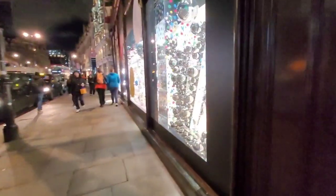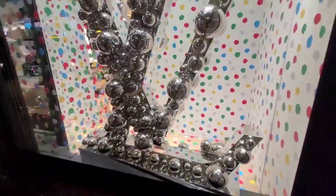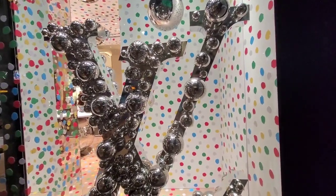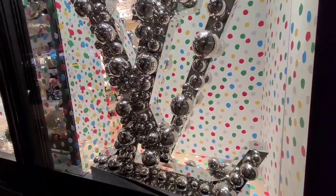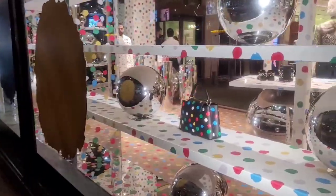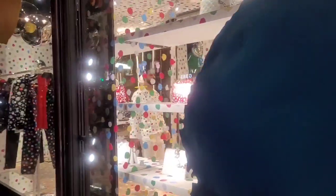So this bit here is the other window to the pop-up shop. I am loving how she's taken over the insignia with the metallics. That's so good. I'm going to take a photo. One second, my loves. So obviously this whole collection is limited edition, which brings excitement to the brand, doesn't it?